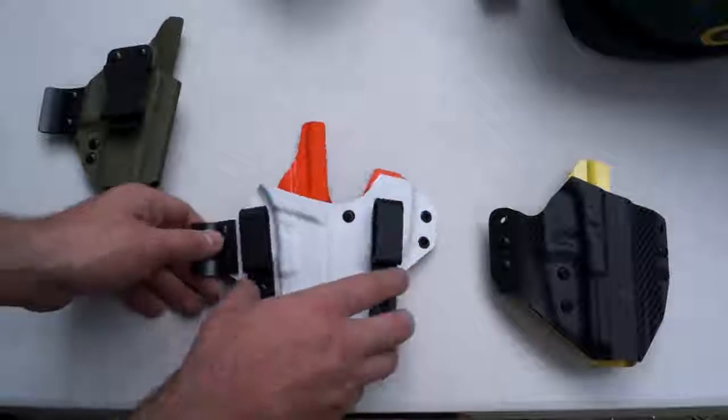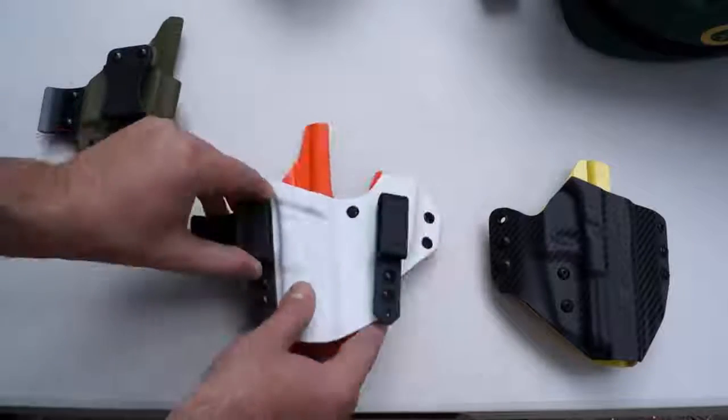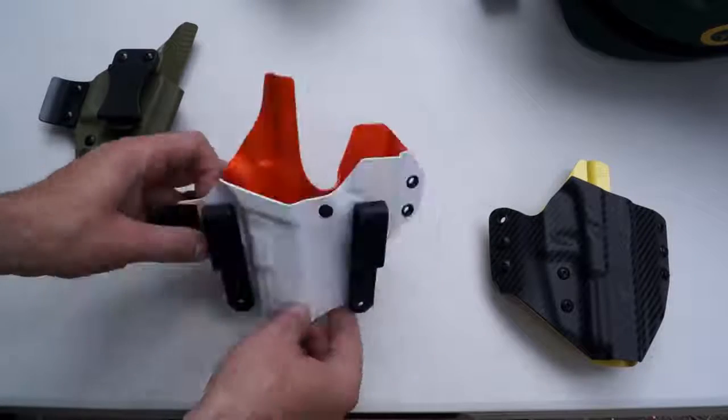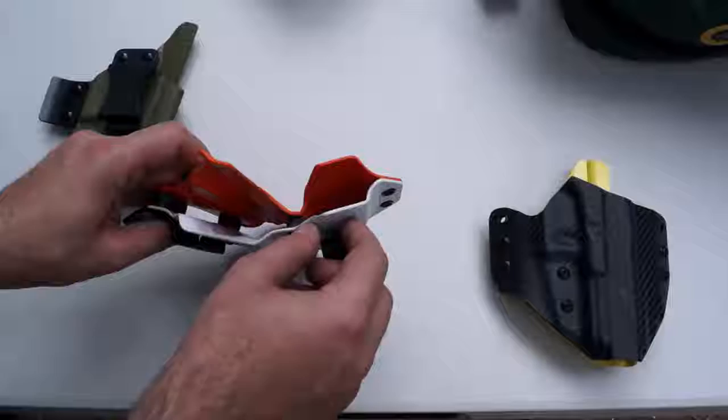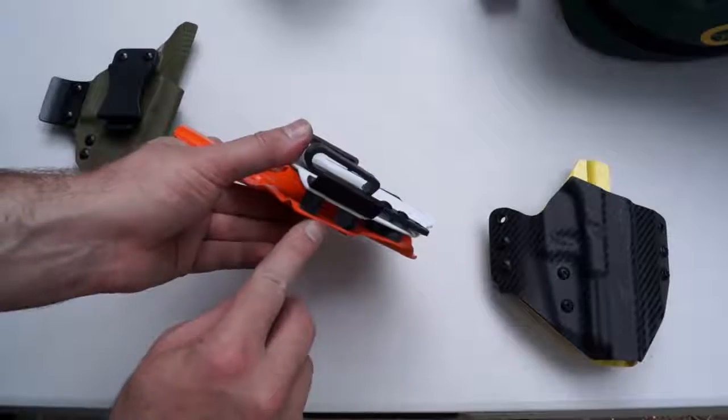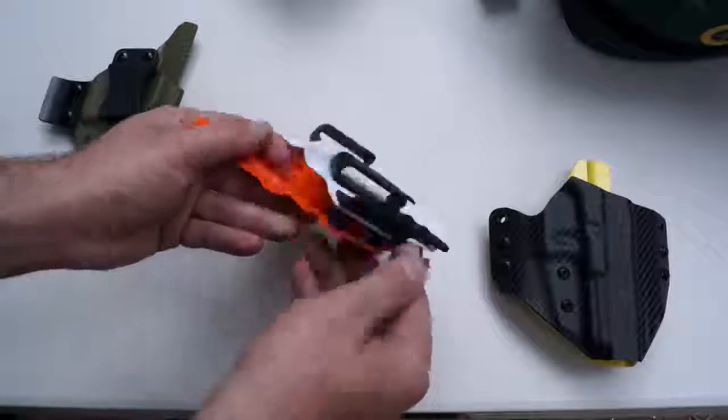Raptor Claw on and off. The belt clips, which you can slide on, they don't have to thread through your belt. Those go up and down so you can adjust the height of your carry. There's retention adjustment here for the magazine. There's also retention adjustment down here. And here, this is where you're going to do most of it for your trigger guard retention.